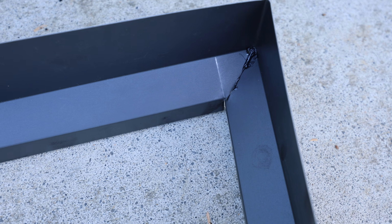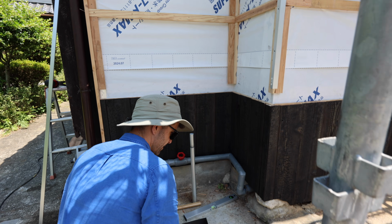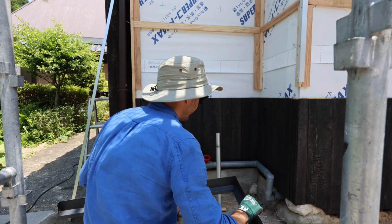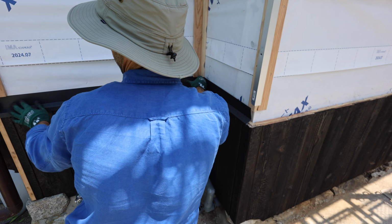I can't see, that's too dark. There we go. The thing with the black is it looks awesome in person, but on camera it's really hard to pick up. Good, it hides the imperfections. What imperfections? Yeah, exactly. Beautiful, beautiful, sugoi.